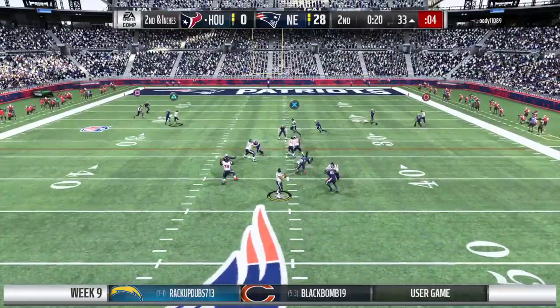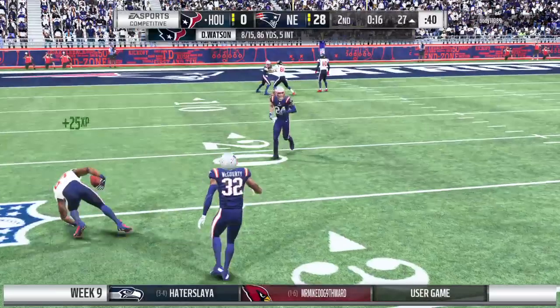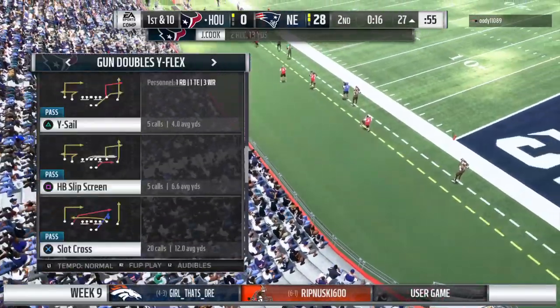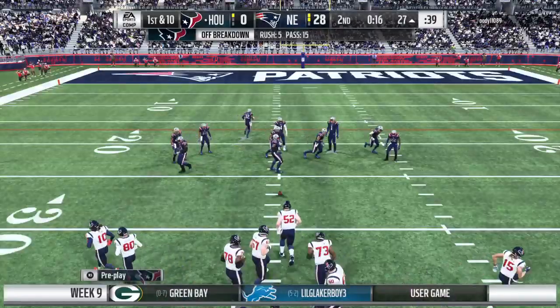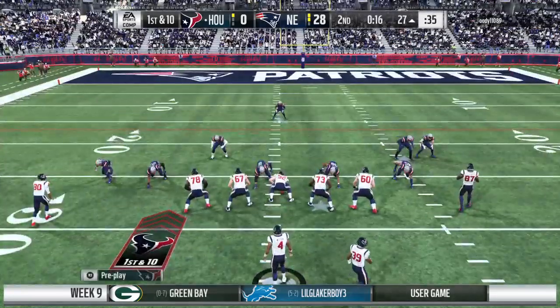Here's Watson now on 2nd down. And brought in by the tight end Cook. And he'll be brought down at the 27-yard line. And now before this first down play, we're going to get a timeout here as they stop it with 16 seconds to go in half number 1. This offense finding its legs now. Here's another 1st and 10.